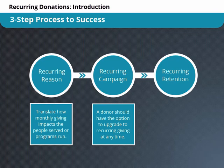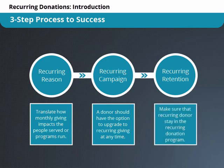Getting someone to sign up for recurring donations is the first hurdle. The key to success is making sure that these people stay in the recurring donation program. In Recurring Donations 101, you'll learn more about this three-step process to building your recurring donation program.